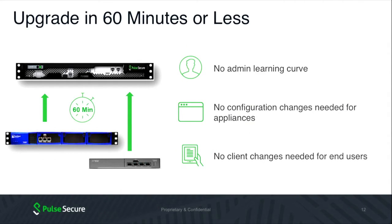Okay, and as I mentioned earlier, our goal was to help the admins deploy this a lot quicker. So from a software perspective, even though we've done a lot of great things behind the scenes to allow this to scale and achieve very high throughput numbers and authentication rates, from a user perspective, the UI hasn't changed. And we've also made sure that with configuration files, how we import and export, if you're running fairly recent software on existing boxes, you can pretty much just export that configuration, import it into one of these new boxes, and you're up and running.